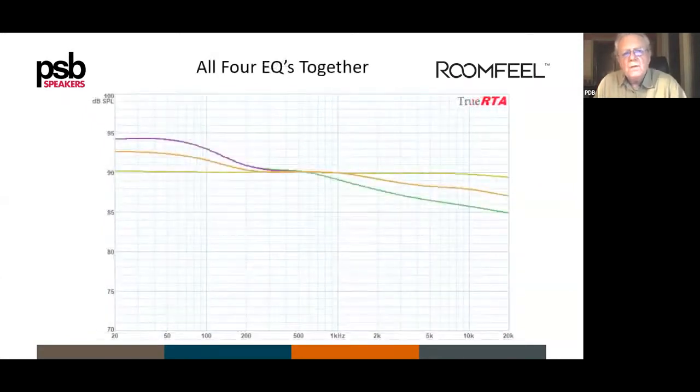Yeah. So those are all 4 of the EQs that I asked the listeners to evaluate. And one of those curves is the room feel.